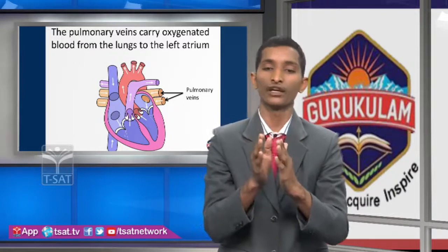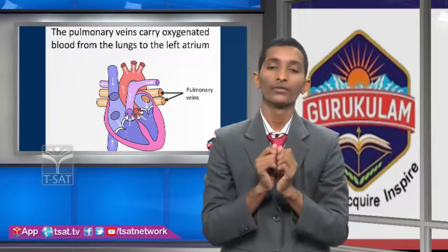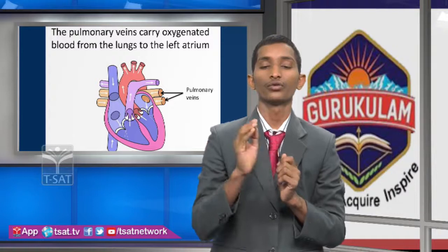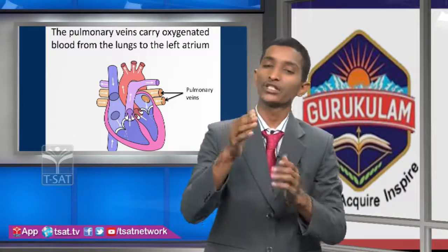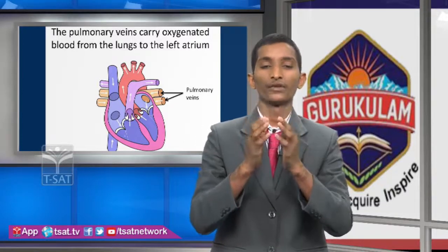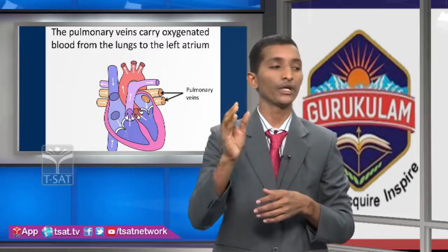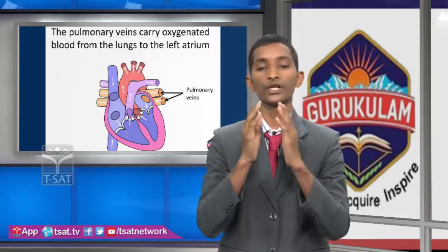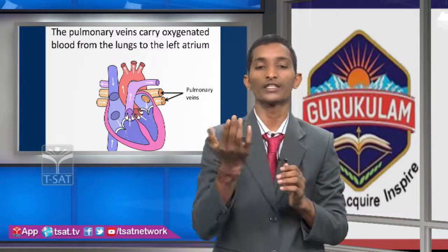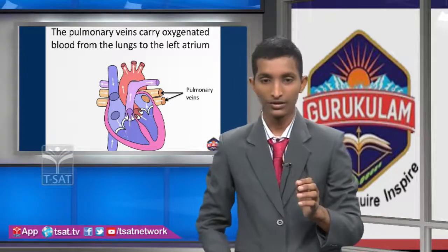Now the left atrium contracts and it forces the blood to move into what? Into the left ventricle. Now you may observe that the blood, which comes under great pressure, tries to go back into the atrium, but interestingly there is a valve called the mitral valve which prevents the reverse flow of blood. As I have told you, it doesn't allow the blood to move in 2 directions.